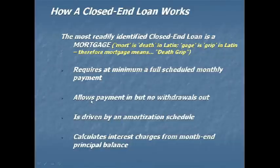Okay. An open-end loan also allows payment in but no withdrawals out. Again, let's say you pay your $2,000 mortgage payment and something comes up and you call your mortgage company and you say, I know I paid you $2,000, but can I have $1,000 of that back because something has come up? Again, that isn't going to fly.